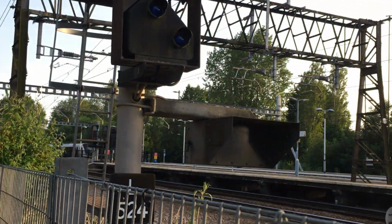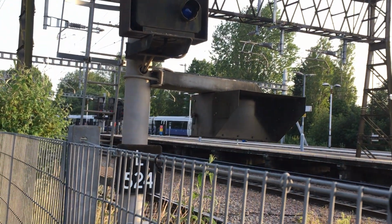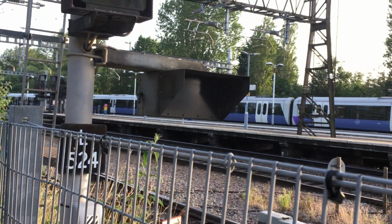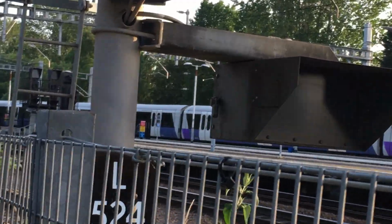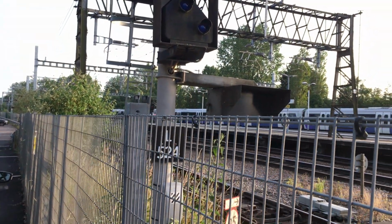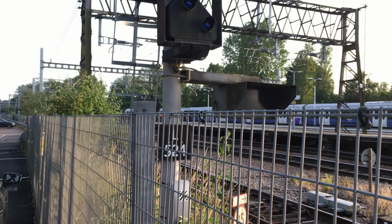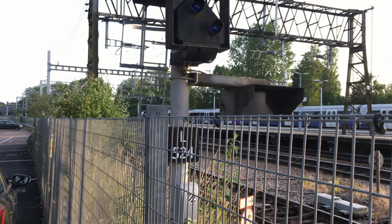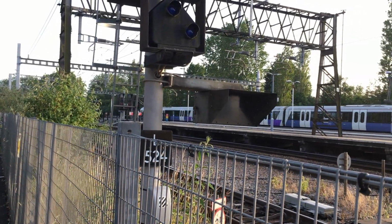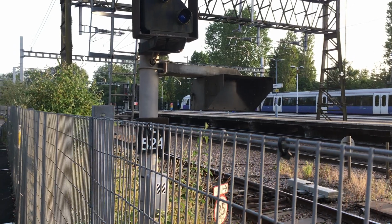Slowly making its way in is 345 011. Coming into the new platform, I believe. Little bit more. There you go. You're in the platform now.